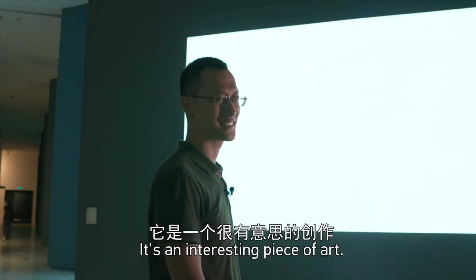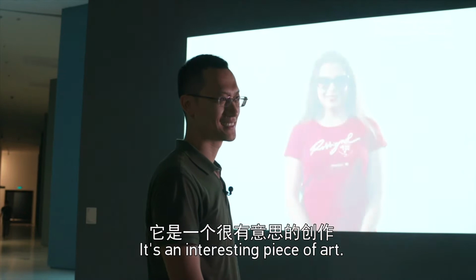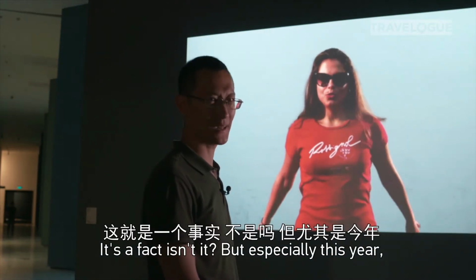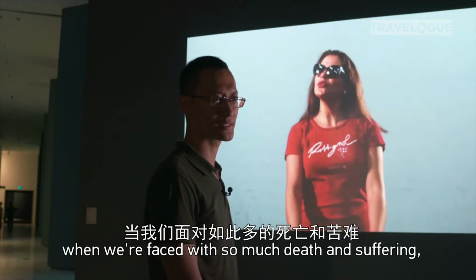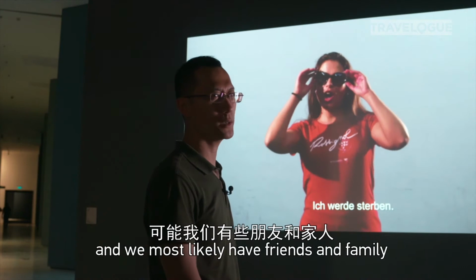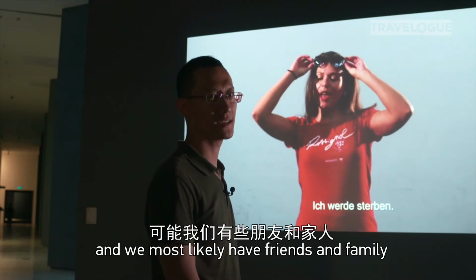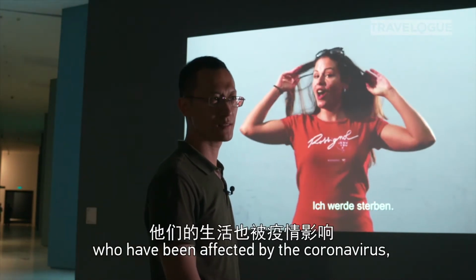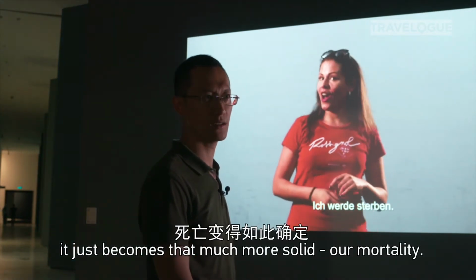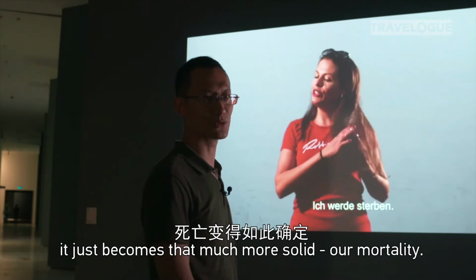It's an interesting piece of art. I mean, we all know we're going to die. It's a fact, isn't it? But especially this year when we're faced with so much death and suffering, and we most likely have friends and family who have been affected by the coronavirus, it just becomes that much more solid, our mortality.